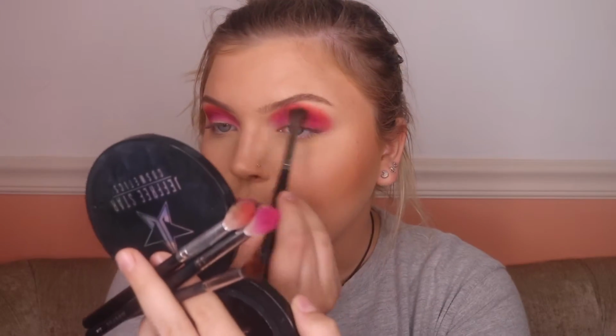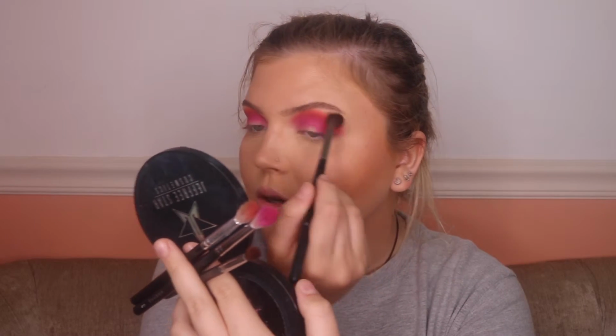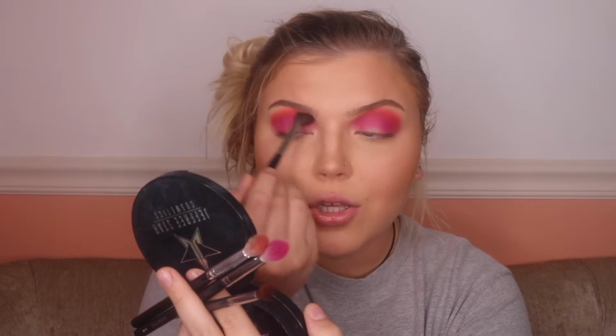I'm just taking a clean brush with no product on it just to really blend everything. And although that Heat Wave shade was pure light orange, it's the one right there that I used, it blended so easily with the pink. So you can't even really tell that I put orange on my eye. It kind of blended together to create a new color.